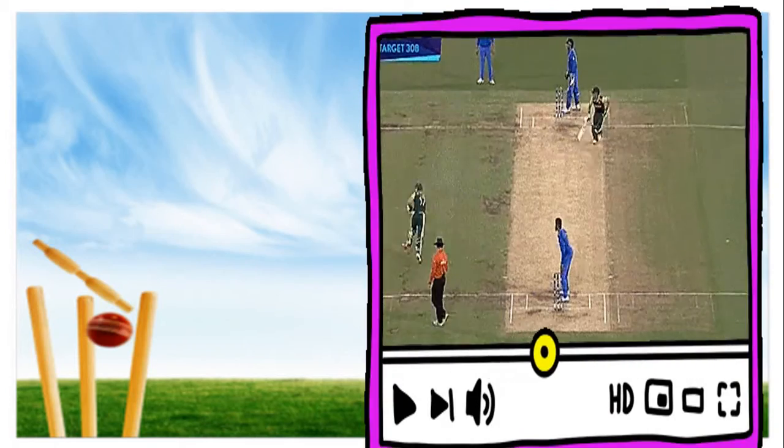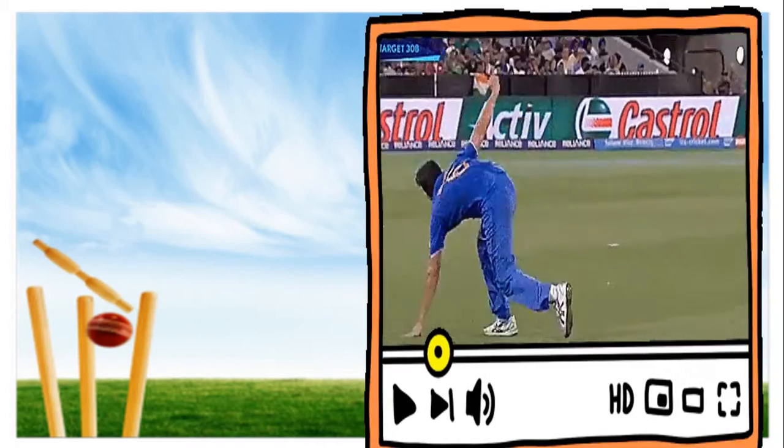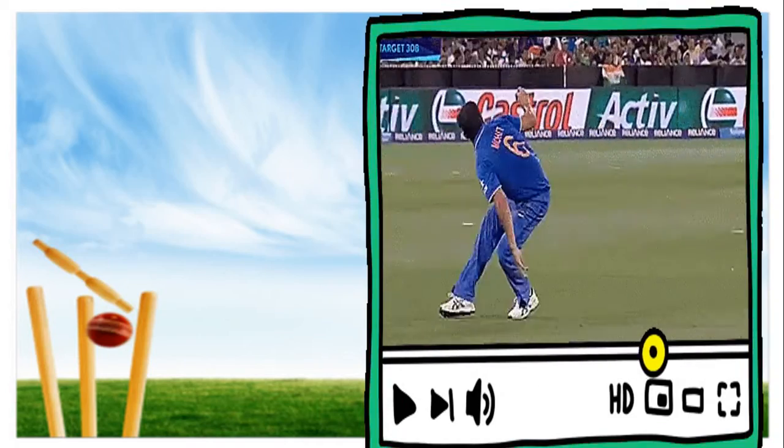Our ninth answer is cricket. C-R-I-C-K-E-T.